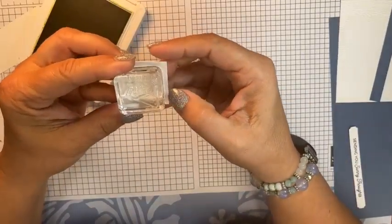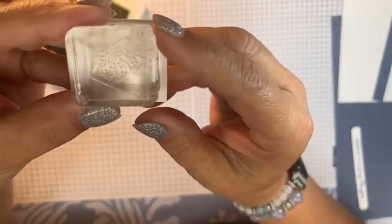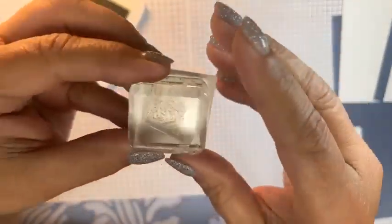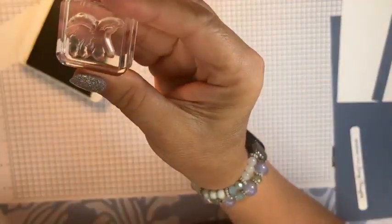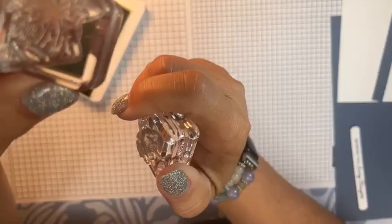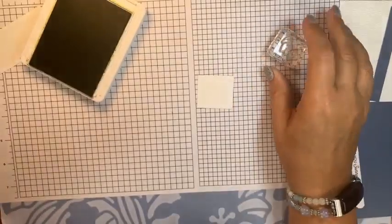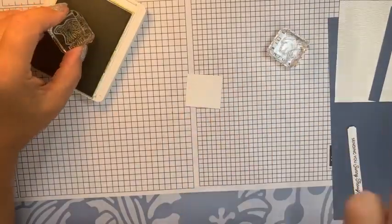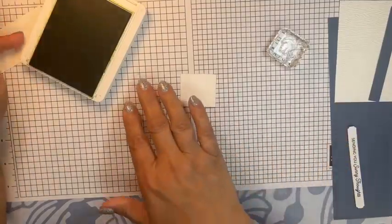I think if I put my thing on there, this is just the outline of the tree. Okay, and then you have this solid one, and that's going to be the inside of the tree. There, I guess you can see it better that way. So you have the outline, and then you have the solid part. So I'm going to stamp the outline first because that gives me a good guide to stamp the inside.